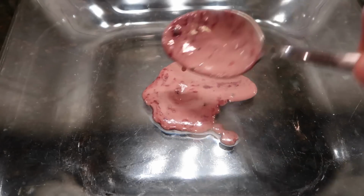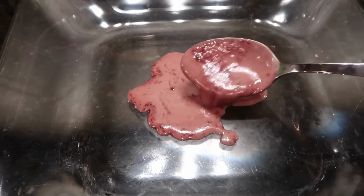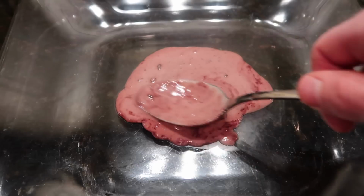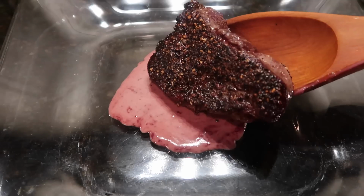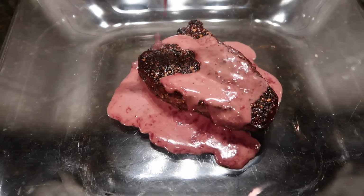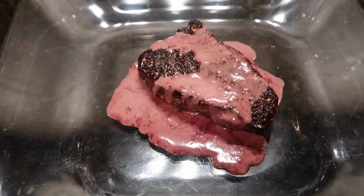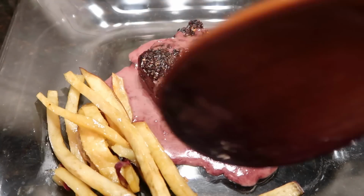For plating, I spoon out some of the sauce, creating a little bed for the steak. I set my steak on top of the sauce and then add some more sauce on top of the steak. Our fries are ready, so I add them to the plate. The visual appeal is sacrificed a little with the fries, but they'll make up for it with flavor. Now it is time to serve the meal.